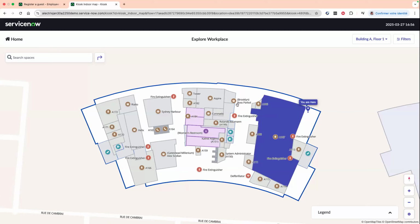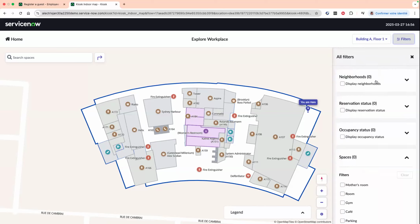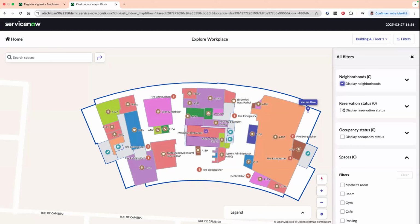So what we have here is the option to, right now, all options are enabled. So I have the option to select a certain amount of filtering. So I can display my specific neighborhoods. I can display my reservation status. If I had occupancy sensors to show me what rooms are available or occupied, let's say I'm an employee walking around the office, I'm on the phone, I need to find a quiet space, ready to go now. I can easily see that based on the occupancy sensors.